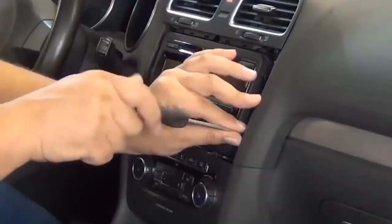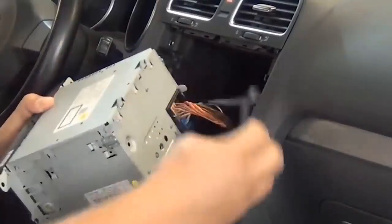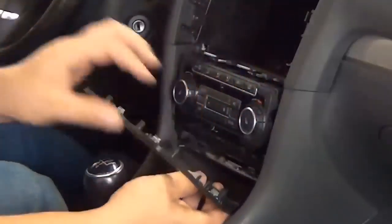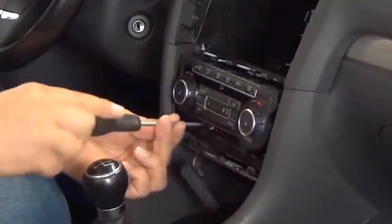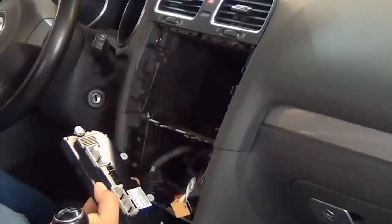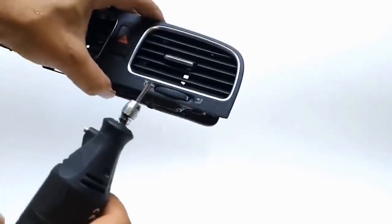Sometimes the easiest thing you can do to improve the level of comfort in your car is replacing the stereo system with a new, more sophisticated device. For example, the one you are seeing on the screen. The X901D-G6 was developed especially for the Volkswagen Golf 6.